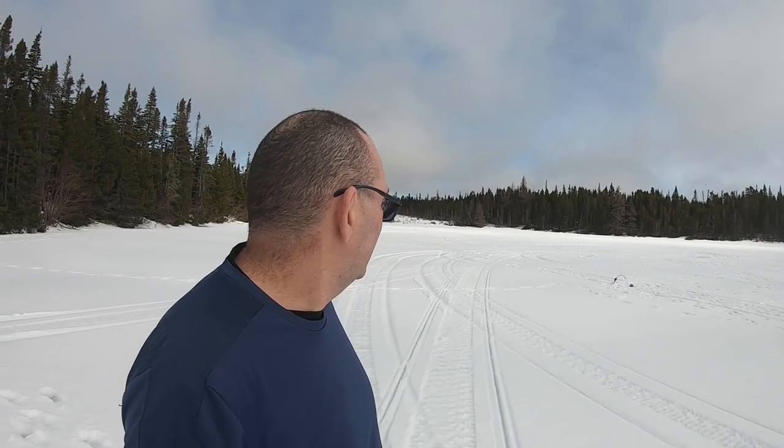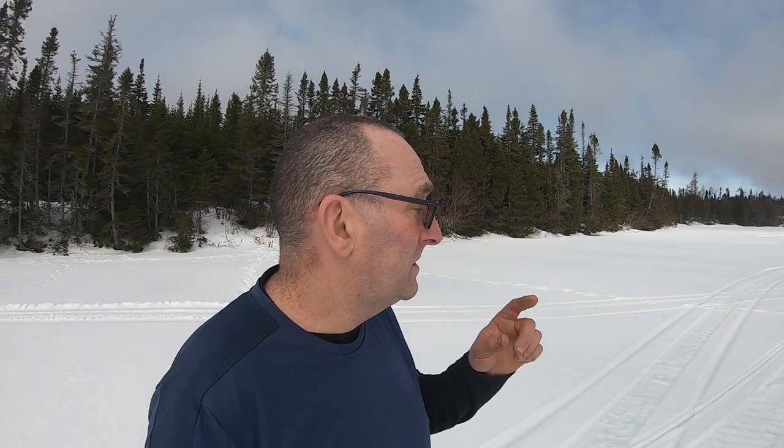Not much action here on the rods. We did do good earlier. Three trout. I think what we're going to do is drill three more holes and we'll bring them right in closer. Try our luck into the shore.